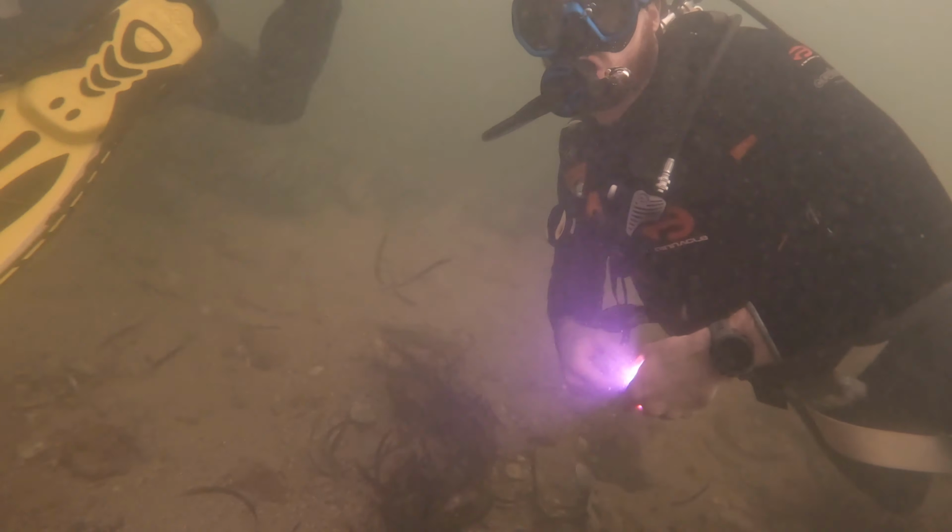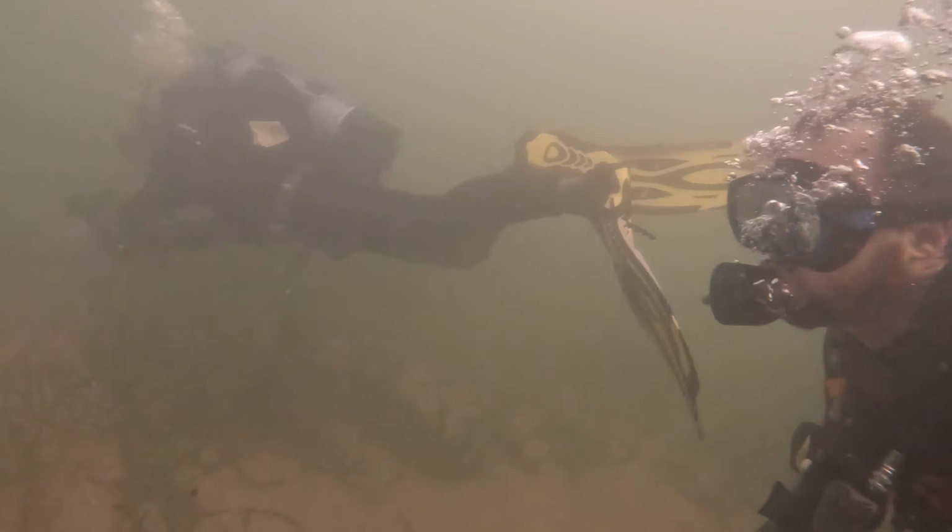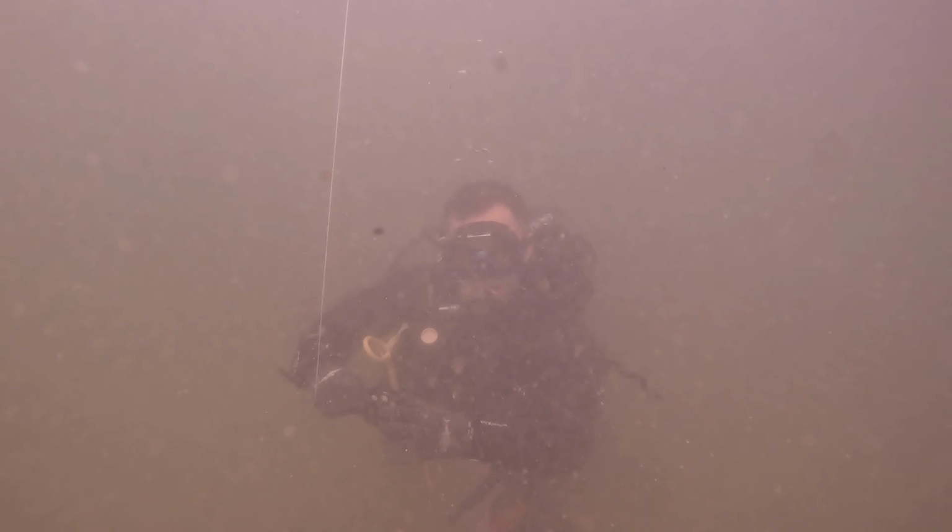Most of the rock shelves are left barren, apparently having had most of their growth ripped from the surface during these storm surges. One of the only cool things we saw was this lone nudibranch on a barren rock shelf. With not much else to do besides swim around for a bit, we decided to call the dive early and head back to land to discuss options for dives over the following few days.